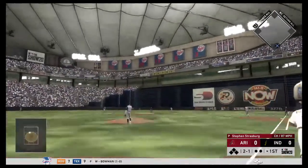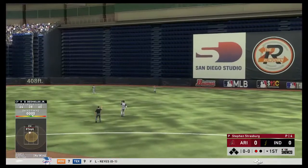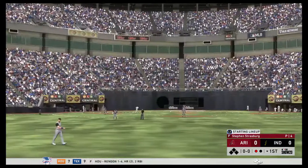Lofted in the air out toward right center. Right fielder giving chase. He makes the catch. A great effort to get there and record the first out of the inning.